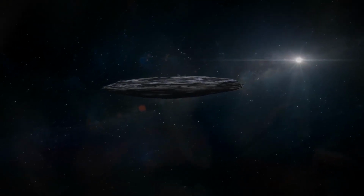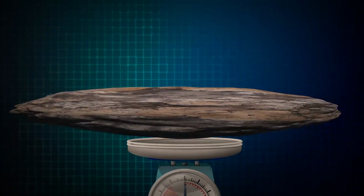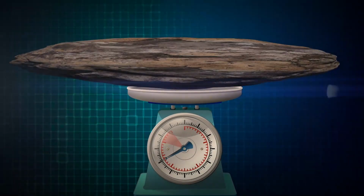Kinda like that. Not a single radio wave. But that doesn't disprove the theory of outer space civilization. To find out for sure, we decided to determine the weight of the object. To do that, we use light. More precisely, its reflection. You see, different materials reflect light differently.